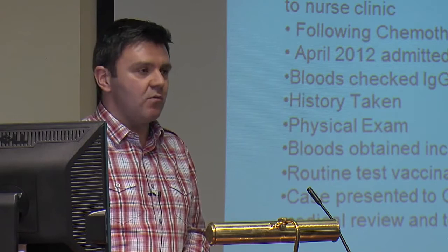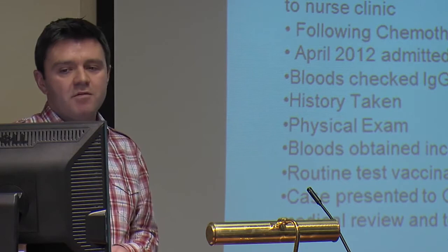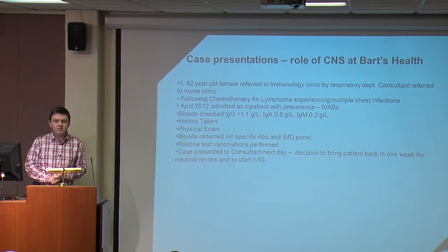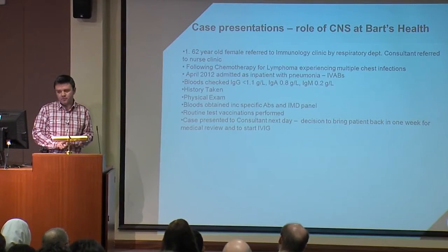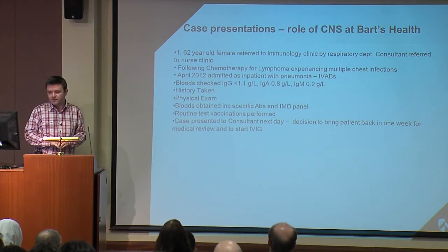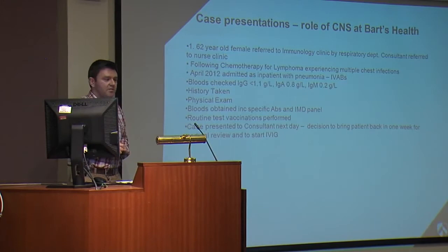So the first presentation is a 62-year-old female who's been referred to our immunology clinic by a respiratory department. The consultant assessed the referral and she put it through to my nurse clinic for a pre-assessment. So the history of the patient was that she had chemotherapy for lymphoma, and following that she was experiencing multiple chest infections. So this is initially suggestive of a secondary antibody deficiency. In April 2012, she was admitted as an inpatient with pneumonia and required IV antibiotics.